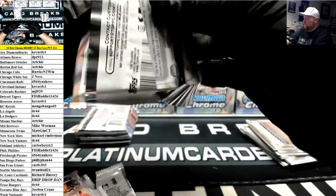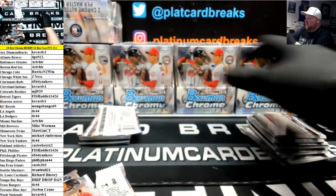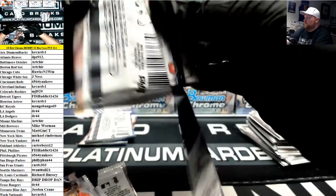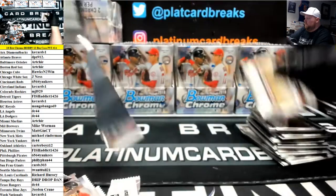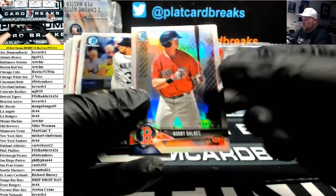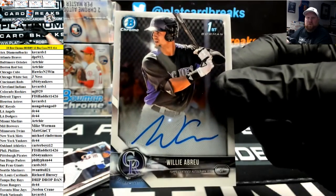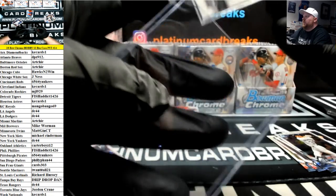Pull a super out of this stuff. Fanatics is like, they're huge, man. They are huge. Bobby Dalbec, Boston, Refractor. Willie Abreu for the Rockies. Yeah, they're monstrous, man. They're a great outfit.